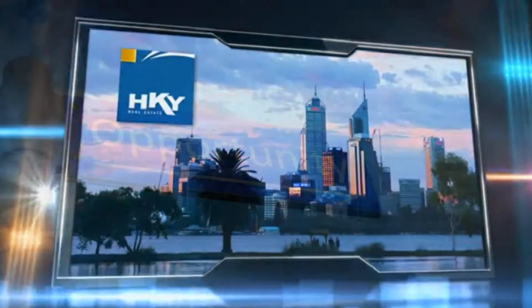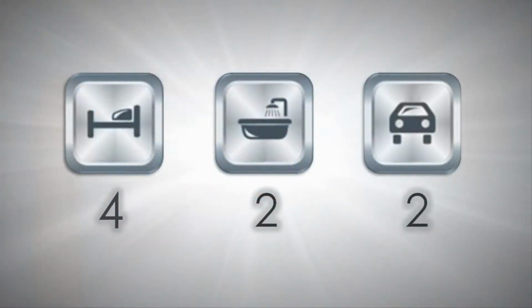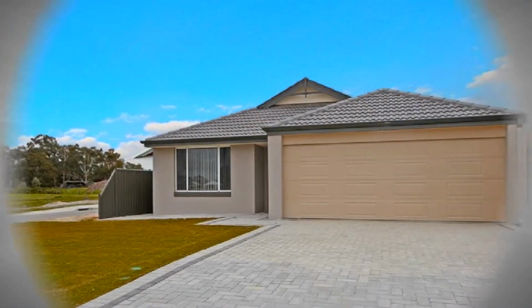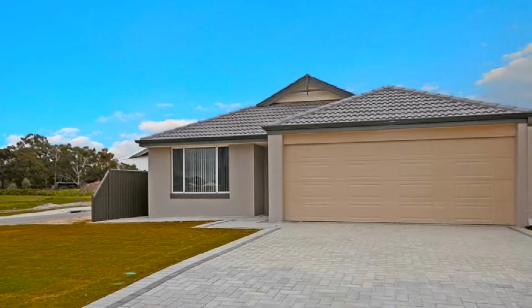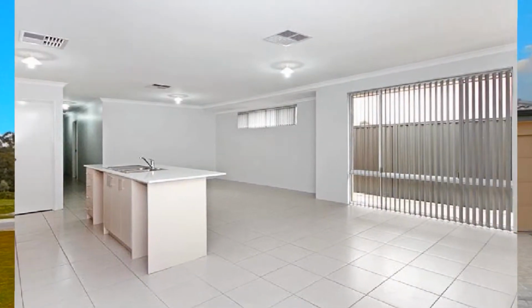Fusing excellence in design and structure with a well-thought-out floor plan, this stunning brand-new four-bedroom home affords separate living zones of intimate theatre, flowing to a wide-open family expanse.